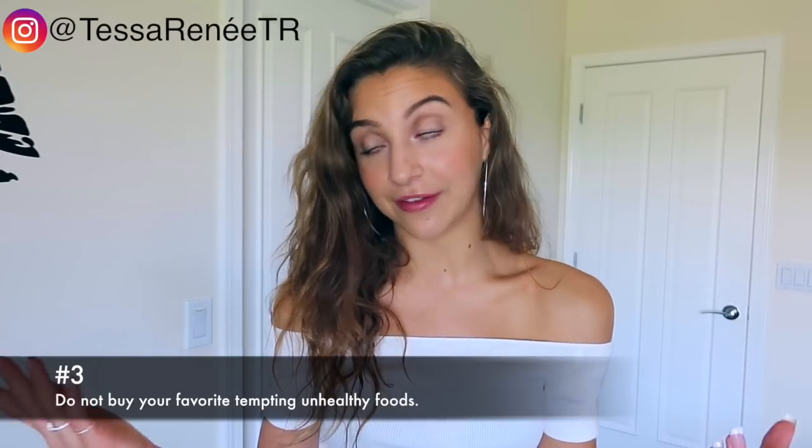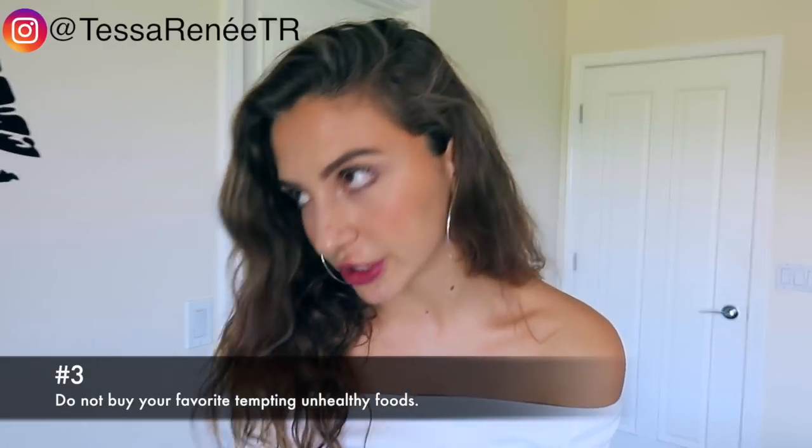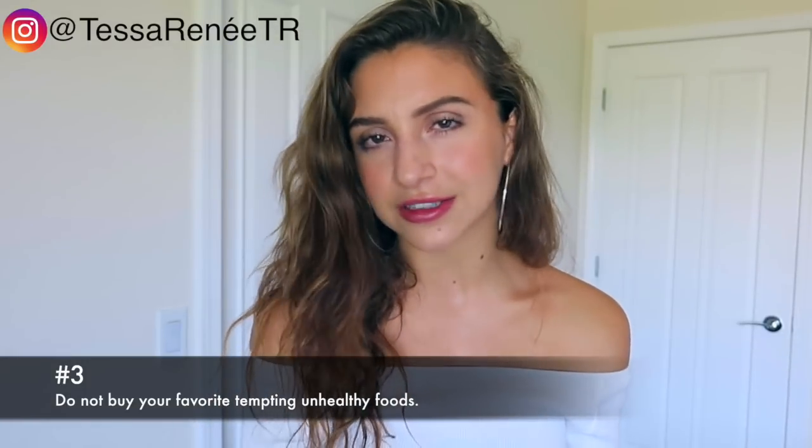That way, if you're craving ice cream, say, you are going to have to get in your car, drive to the store, and purchase the ice cream. It's just like all this effort. So if you don't have it, you're more likely not to eat it. So yes, do not purchase the unhealthy foods that you cannot resist.